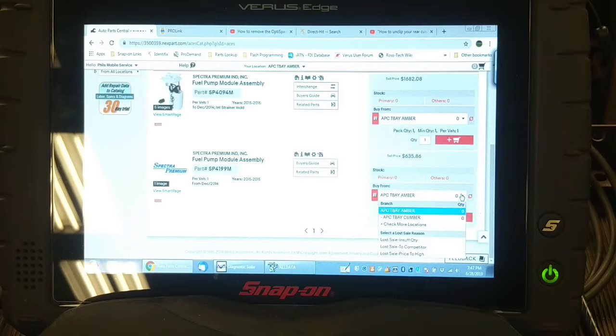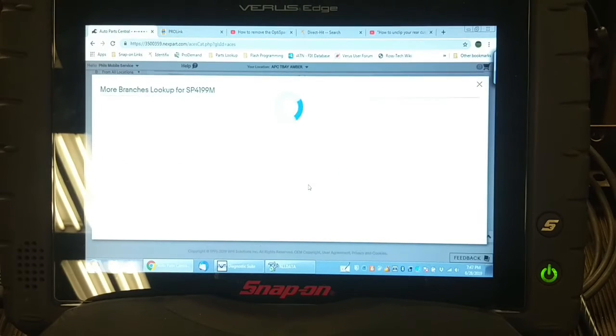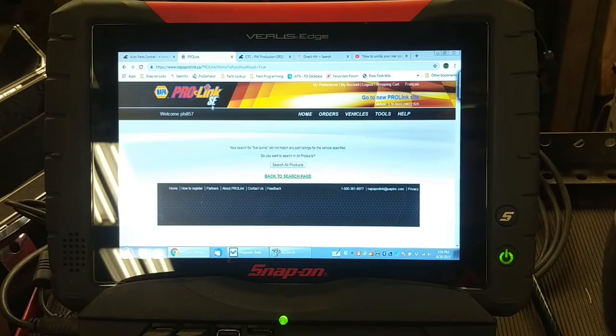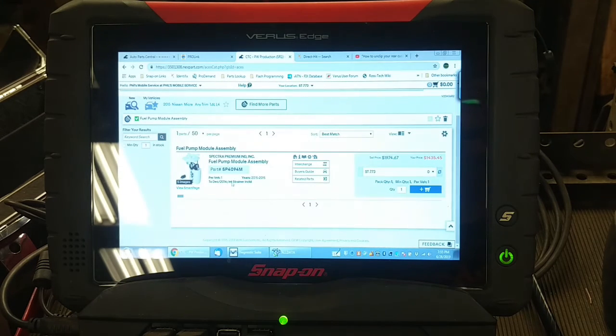This company shows no stock available anywhere. So I'm going to check with Napa and a couple other suppliers and check with the dealer. Maybe the dealer, you never know, might be cheaper. Well, Napa has no listing whatsoever for a fuel pump for this thing, and PartSource only lists the fuel pump prior to December 14, and my cost is $1,435, retails for $1,974. That's the same one that APC is trying to sell, but that's the wrong one. It needs a different pump apparently, and I don't know what's different. So I'm going to have to check with the dealer tomorrow morning.